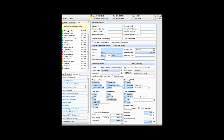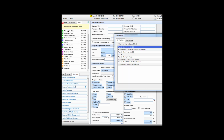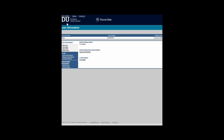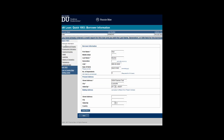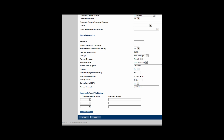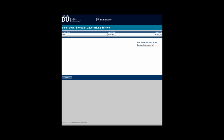When you go in to run the LP or the DU on this one, you're going to submit just like normal. There's not a lot to worry about. You go into the DU loan limit access. Right here you'll click edit loan, and in this section you come down to additional data, and in the community lending product you have to put in Home Ready. Then you'll submit, and it'll rerun it as standard, underwrite only, and you'll get your desktop findings.